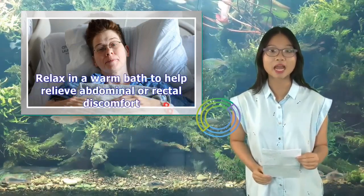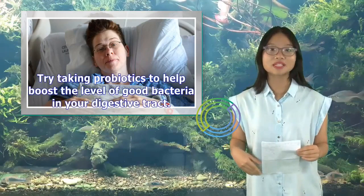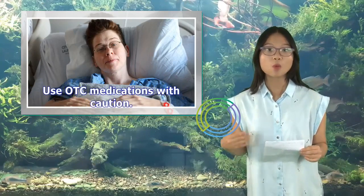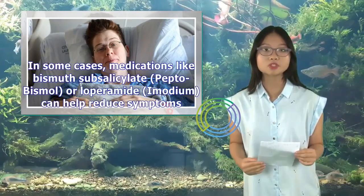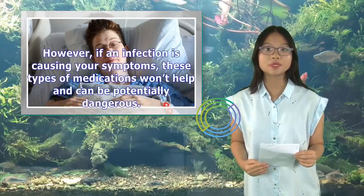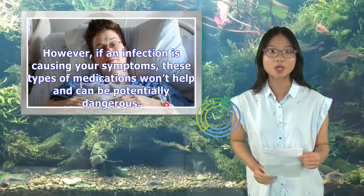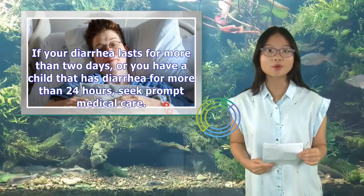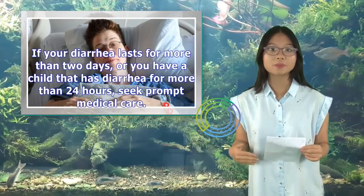Relax in a warm bath to help relieve abdominal or rectal discomfort. Try taking probiotics to help boost the level of good bacteria in your digestive tract. Use OTC medications with caution. In some cases, medications like bismuth subsalicylate (Pepto-Bismol) or loperamide (Imodium) can help reduce symptoms. However, if an infection is causing your symptoms, these types of medications won't help and can be potentially dangerous. If your diarrhea lasts for more than 2 days, or you have a child that has diarrhea for more than 24 hours, seek prompt medical care.